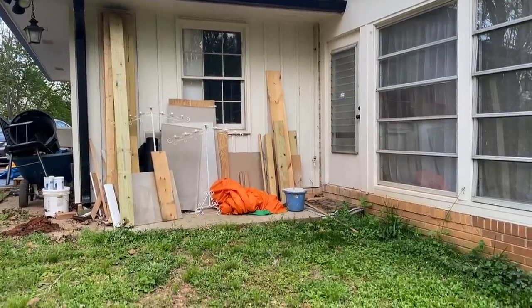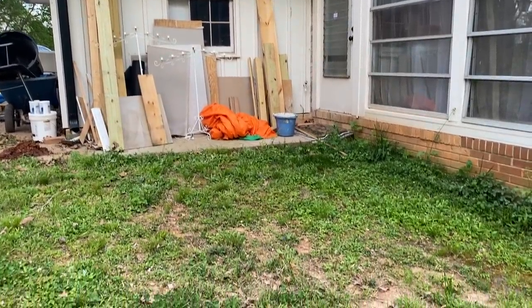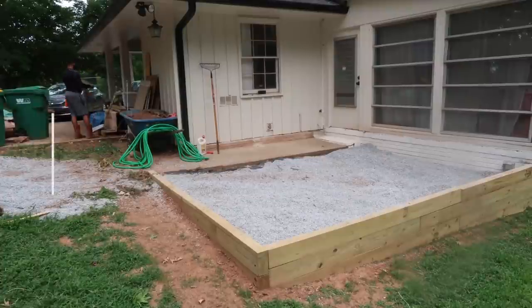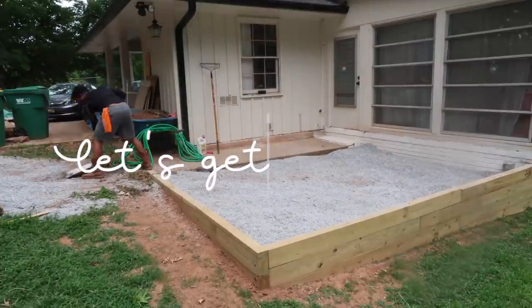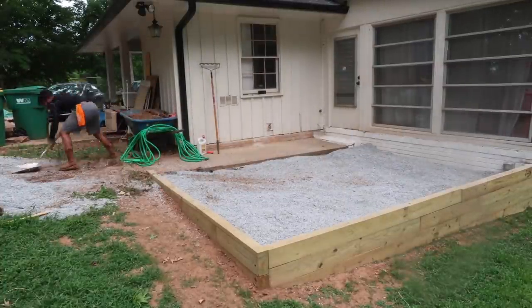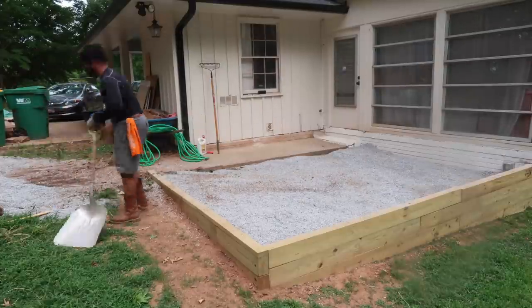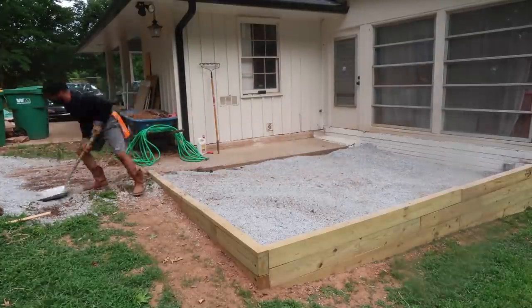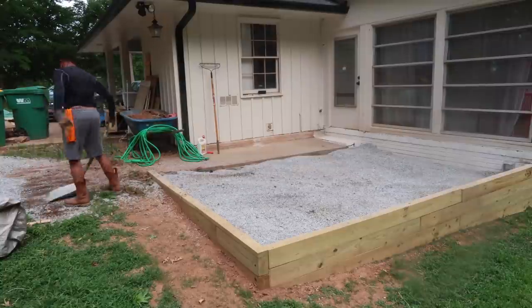Before, our patio space was truly non-existent, so we decided to create one from scratch. So it's basically a gravel patio, not really sure what to call it, but let's just call it that. We did this because it was the most cost-effective way for us to get that look that we're going for, but also save tons of money because y'all know the wedding is coming up, all that good stuff. But we actually really do like the way it looks.